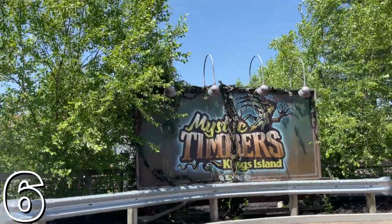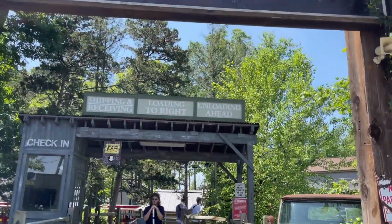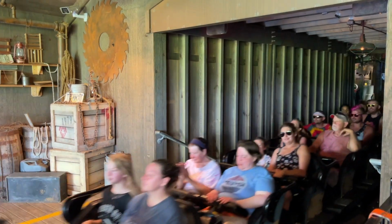Number 6, Mystic Timbers at Kings Island. Now, I know most people wouldn't even think about putting this ride as high as I have, but hear me out here. Despite its size and appearance, I think Mystic Timbers may just be the perfect wooden roller coaster.